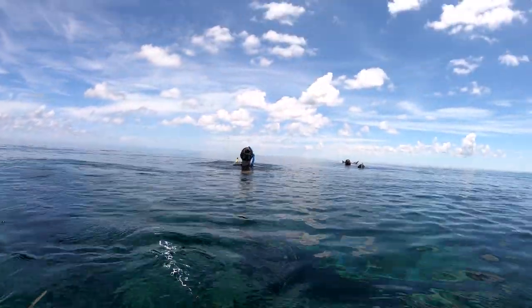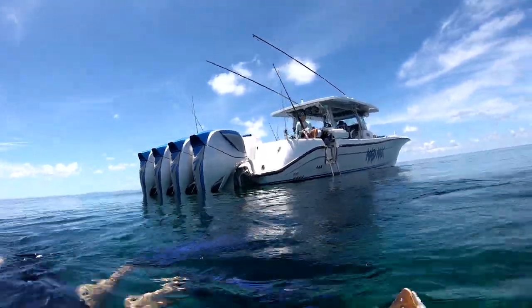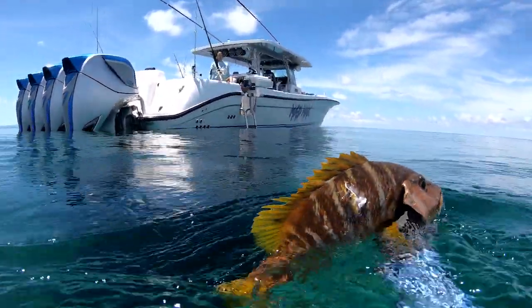This pole spear is legit right here. That's a joke I've been going after all the time.